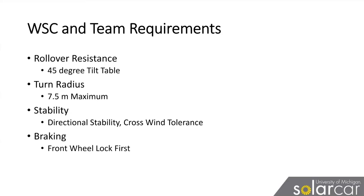The WSC has a rollover resistance requirement, and this requirement, in quotes, is a 45-degree tilt table without tipping over. There have been some incidents in the past, so they've implemented this. They also have some handling requirements, one of which is a turn radius of 7.5 meters, sort of a maximum turn. Low speed, obviously.